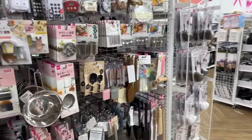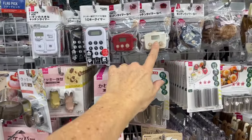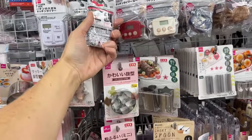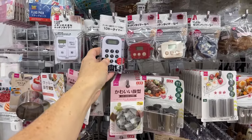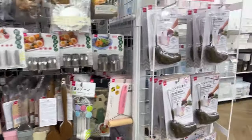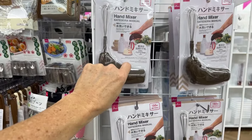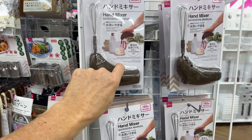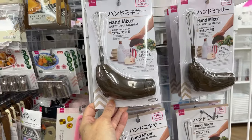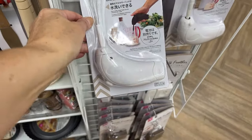Oh my gosh, you guys, look at all the kitchen stuff. We have little tiny cookie cutters. We have little timers. I think they're magnetic too. Kitchen timer pot. A little hand mixer featured on Instagram. So 150 yen, so this will be 225. Available in brown and in white.